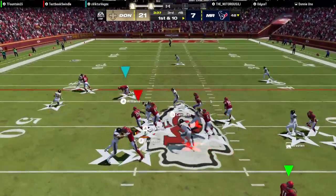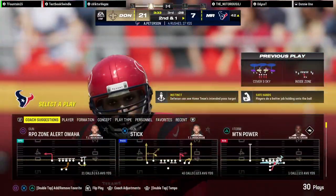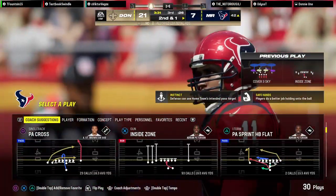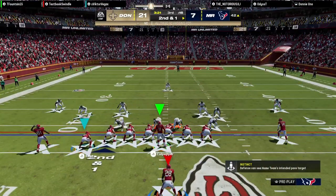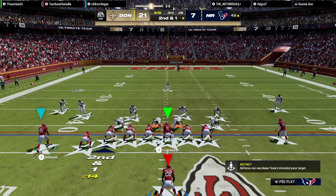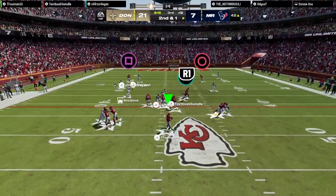They start the drive with Peterson. And he's going to get a solid gain of 9 before being brought down. Second and one. Look at these guys, they just turn around and run. He's having a ton of success here so far, but you get the feeling that he might be on the verge of popping one. Yeah, even on that one, there was a little bit of a hole, but it closed there quickly at the end.